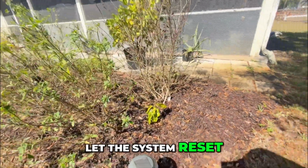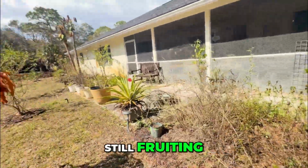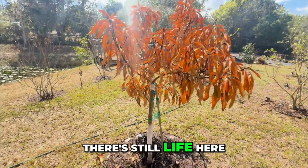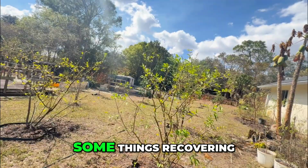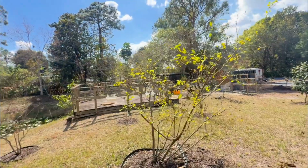Let the system reset. And then this, loquats, still fruiting, even now. Not everything is lost. There's still life here. Different stages, all across the property. Some things recovering, some things gone, some things still producing.